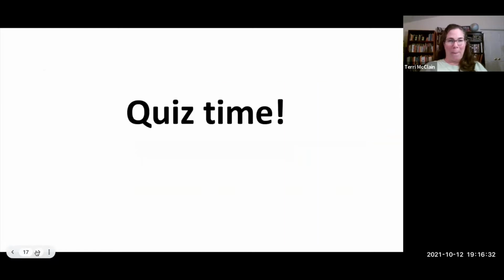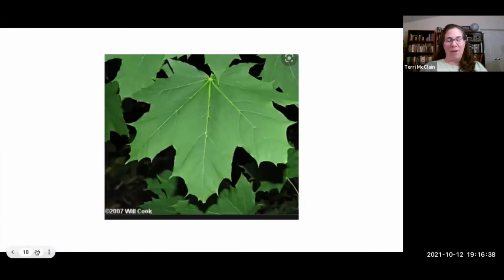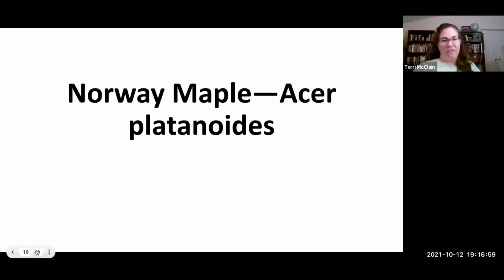Next. All right, quiz time. Let's see what you can do. Okay, so think about how many lobes there are, whether the edges of the leaf are serrated or if they are smooth. How deep are the indentations? The color of the leaf. Okay, next. If you guessed that that was a Norway maple, you were correct.